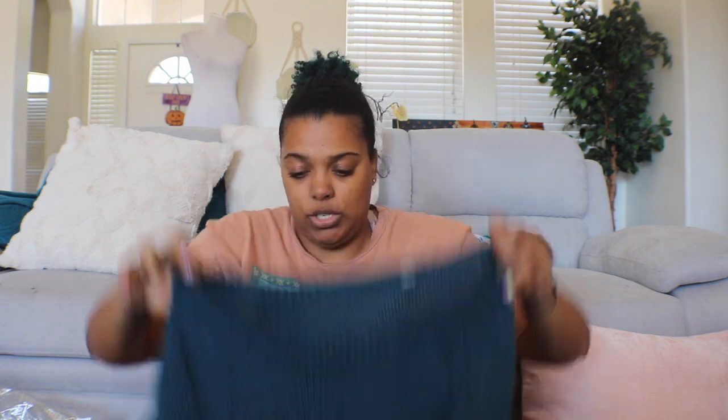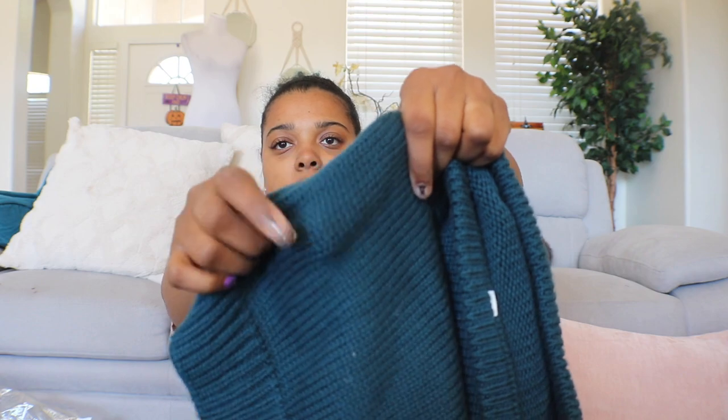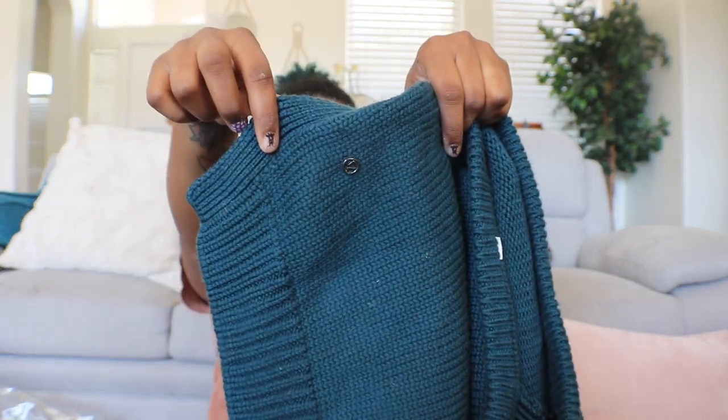We have a sweater that's dirty. Oh, it's Lululemon. Okay, so this says Lululemon on it, which is why I remembered. Here it is, the Lululemon logo. As far as size, I don't know what size this is. Honestly, I was just gonna try it on myself and see, because I know what size I am in Lululemon and go from there. But it looks like a 6 or 8 probably. Yeah, there's no size on this.